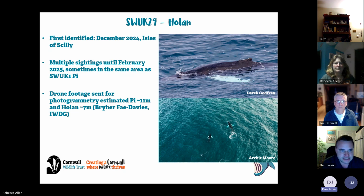Moving on to more recent sightings and identifications, this is Holan, who was first identified in December just gone over at the Isles of Scilly. We've had a number of confirmed re-identifications over there right up until early February, and sometimes seen in the same area as Pye. So the bottom photo here was taken from this winter, and you can see the 2 animals together there. We've got some really good drone footage of these 2 animals now from over there, and we're hoping to get them sent off for photogrammetry studies where we can get length measurements and maybe some body condition measurements.